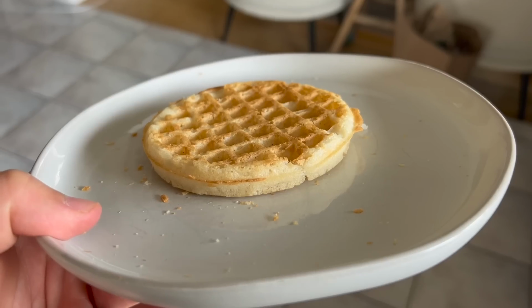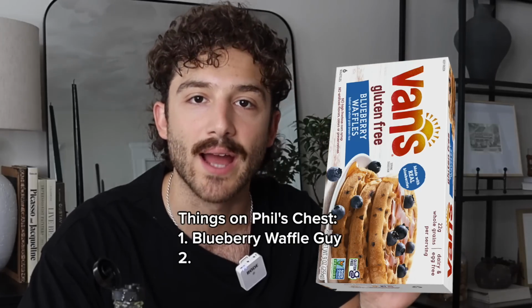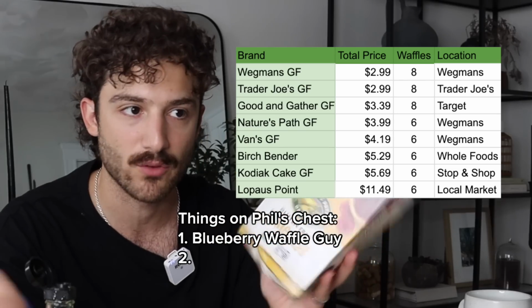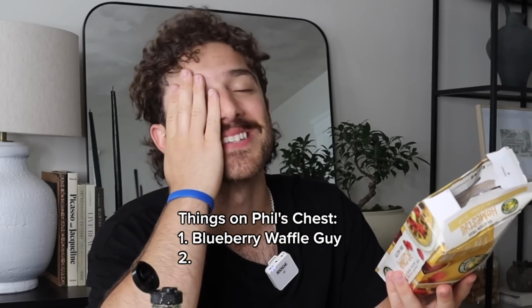The next waffle I'm gonna try is probably the most popular one. But before we get into that, I do want to get a couple things off my chest. The first being, I'm a blueberry waffle guy, but I got the homestyle / original because all of these brands had that flavor versus only some of them had the blueberry. And second, no, hold on. I'm like a little nervous to say it.